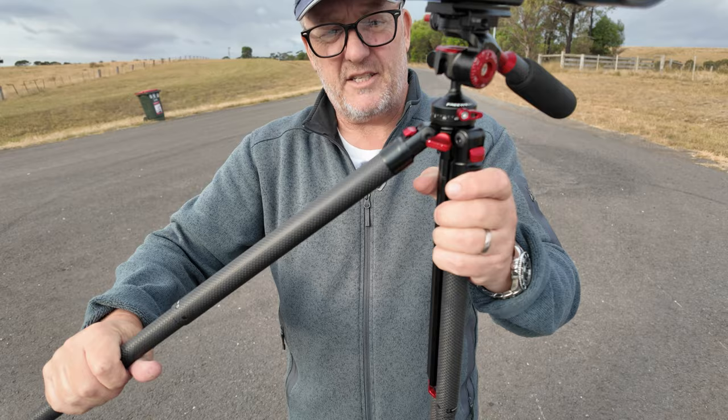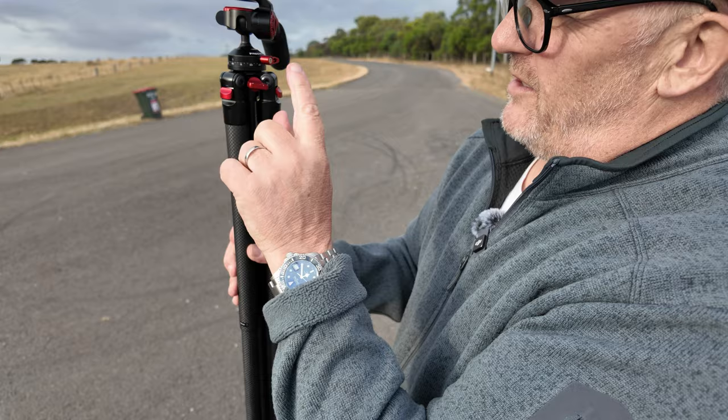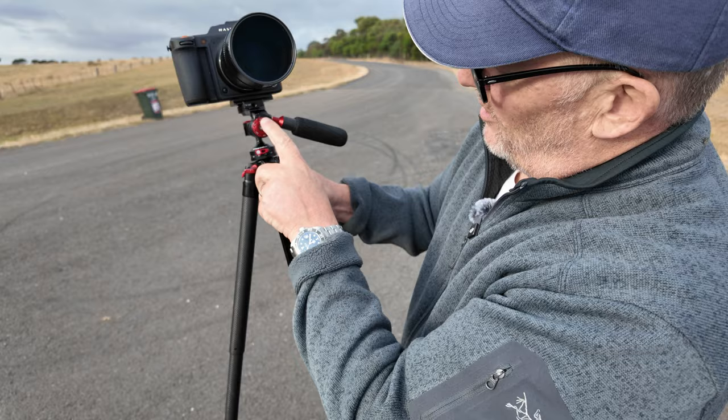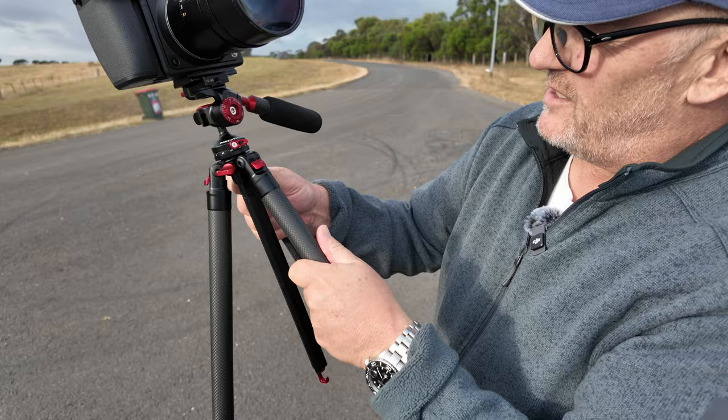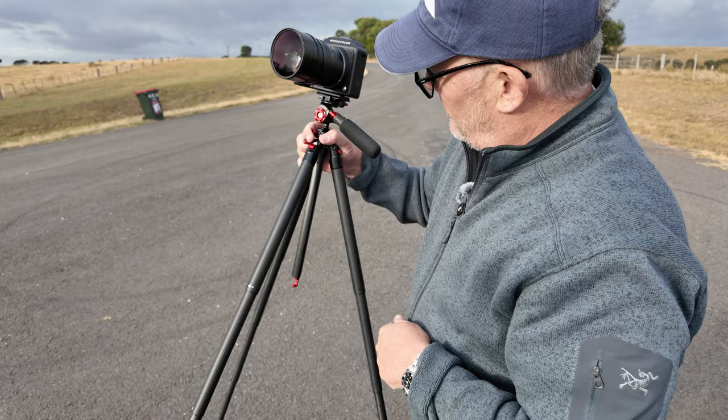We've got a number of mounting holes here for accessories, here and here. This is the adjustment for the center column. That's what you loosen for the center column to go up. We've got a hex style screw here for the tilt section of the head. Oh, we've got another mounting point up here. That's kind of cool. So look, it's a very versatile device. I like the way it's made. Comes in a nice little bag. A lot of them do these days. I like the anodizing and the fit and finish.